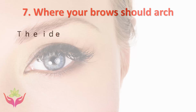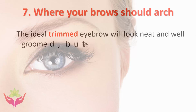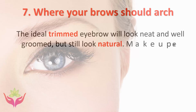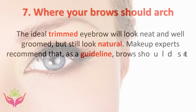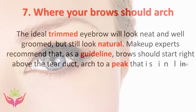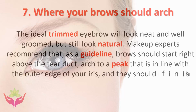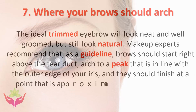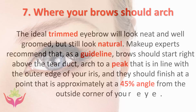7. Where your brows should arch. The ideal trimmed eyebrow will look neat and well groomed, but still look natural. Makeup experts recommend that, as a guideline, brows should start right above the tear duct, arch to a peak that is in line with the outer edge of your iris, and they should finish at a point that is approximately at a 45 degree angle from the outside corner of your eye.